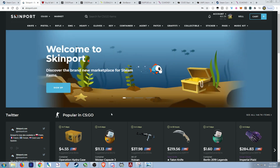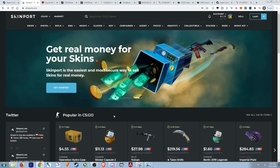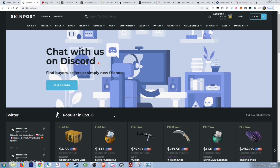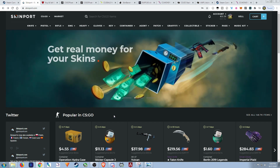This is just a really easy place to go sell your skins, and to either buy more skins or just to cash out. And that's why I like it. It's simple, it does the job, and in my opinion, it's the best site out there right now if you're looking for bank transfer. This is the one, and that's just the way it is.